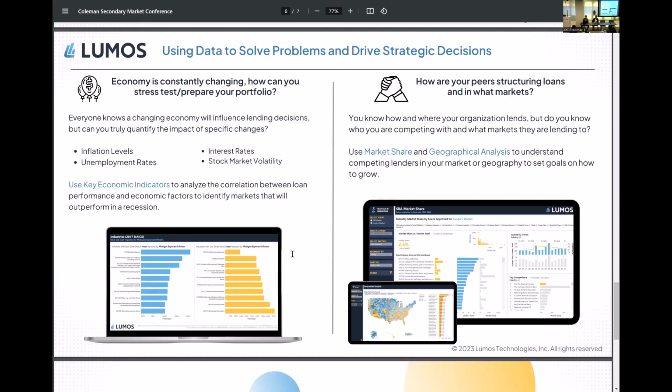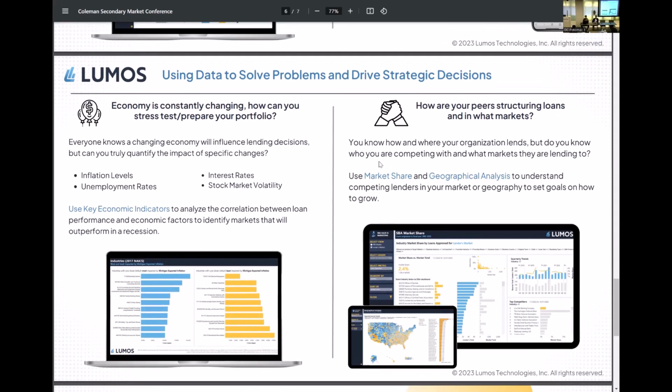Something like residential remodelers, those are going to be highly impacted by interest rates. You have some industries where with higher unemployment, those loans in that industry actually perform better. So a lot to think about, and just a lot of power in layering those data sets together.